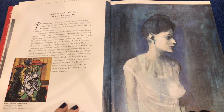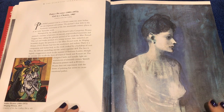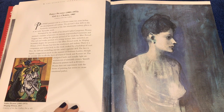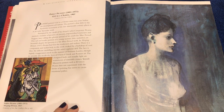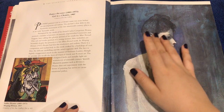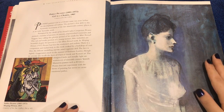Prompted by the death of his friend Carlos Casagemas, Picasso painted a number of pictures of outcasts, impoverished musicians, and beggars, later calling this gloomy period of his youth his Blue Period. This sad and tender portrait of a young woman, thin, underfed, yet beautiful despite her poverty, is a late Blue Period work.